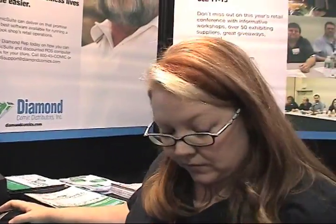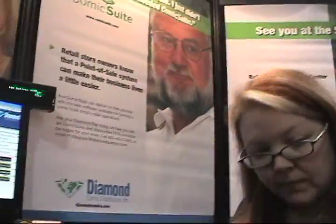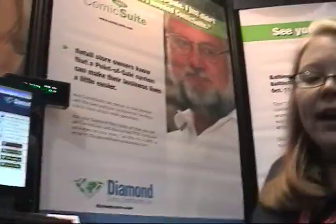And when do you expect it to be implemented throughout the comic book system? I would love for everyone to buy one right now, and it doesn't matter if it's ours or another company's point of sale, as long as retailers are using something to help them order and make smarter decisions and not have leftover inventory, because that's one of the main things driving retailers out of business: poor ordering, poor budgeting, poor inventory management.